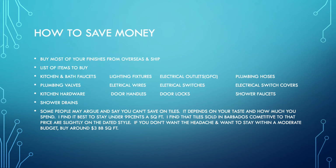And by catching it at that price under 99 cents a square foot, it may be beneficial to purchase your tiles here and ship them to Barbados. There are situations where it has been done and your overall cost runs you less than $3 a square foot per tile, and that is one way it can be beneficial to you. But you don't have to take that route.